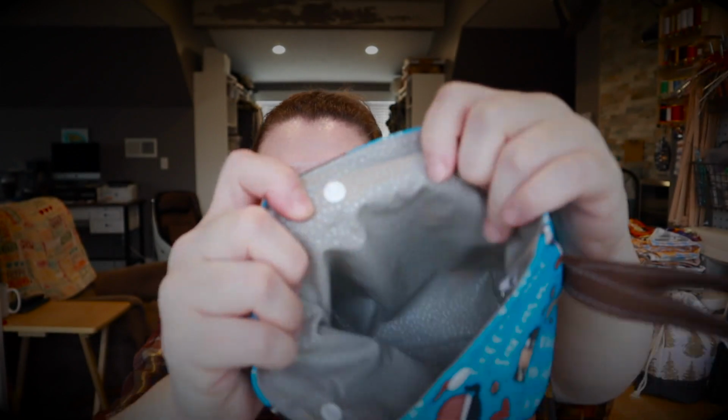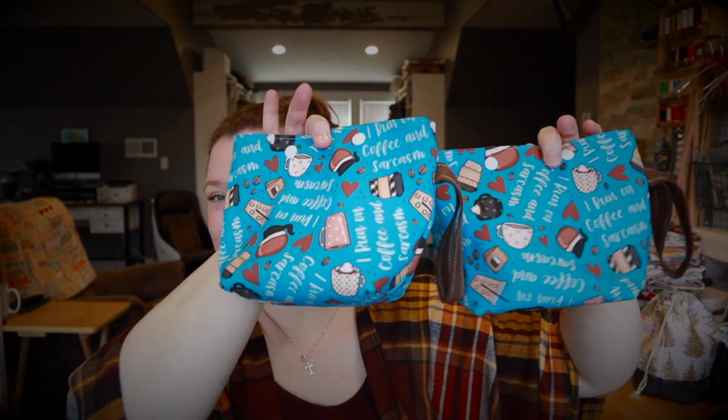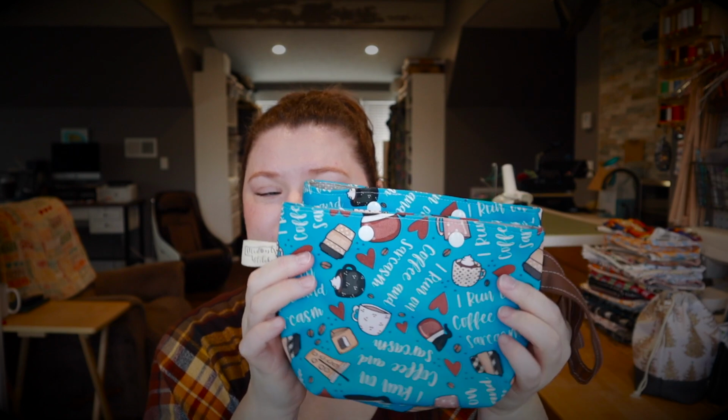So I made myself a snap bag, and it has the same inside as my other coffee bag that I made, because I had some leftovers. So there's that. And I actually had enough to make two. So I'm not sure. I might save this for a future giveaway unless there is interest in this bag. I could potentially do a pre-order for this. So let me know. And I did a thinner handle because I cut the straps wrong.